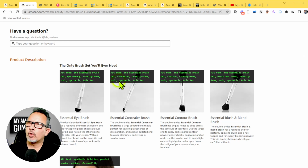And most importantly, you've wasted, again, some image real estate because you're repeating the same thing about blush and synthetic bristles. What you want to say here is why the essential eye brush is such a unique product, how it follows the contour and the crease.